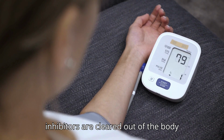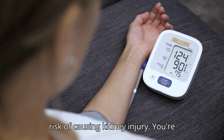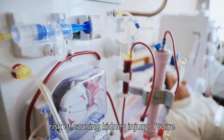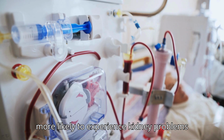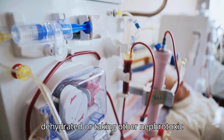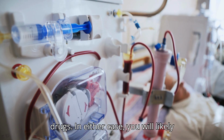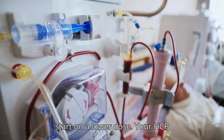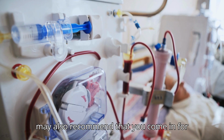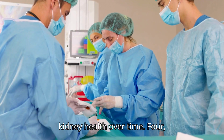But ACE inhibitors are cleared out of the body through the kidneys, so they also carry a risk of causing kidney injury. You're more likely to experience kidney problems related to an ACE inhibitor if you're dehydrated or taking other nephrotoxic drugs. In either case, you will likely start on a lower dose. Your HCP may also recommend that you come in for routine blood tests to monitor your kidney health over time.